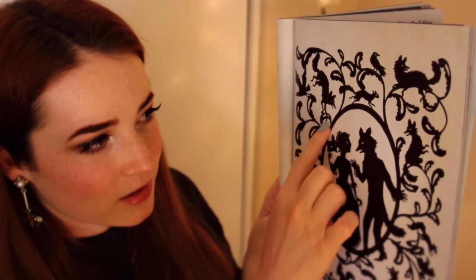Here's a poem called Mr. Fox, and it's accompanied by some paper cutout art. It reminds me of Over the Garden Wall. Those silhouette pieces, title cards. Of a woman with a fox mask, and then what seems to be an actual fox. So, let's see what this poem is all about, shall we?